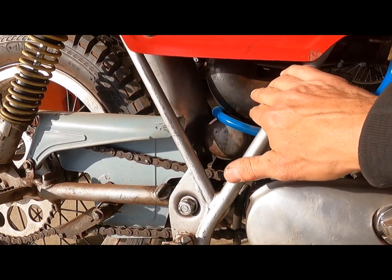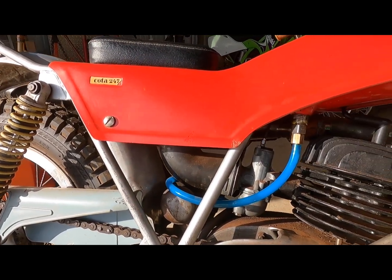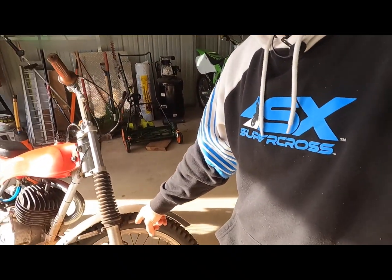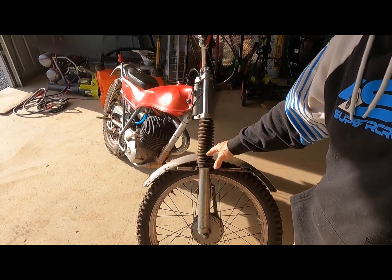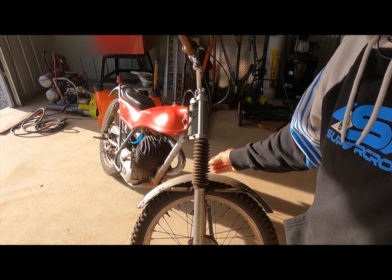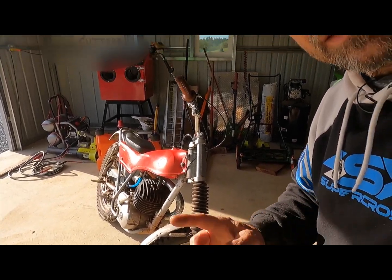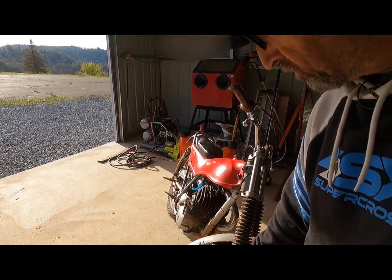Also, there's a boot for the air cleaner, but not an air cleaner element up here, and I have that part from InMotion as well. So the last thing that I have to do to this bike is rebuild the front forks. There are no fork seals in it. The oil just kind of pumps out and leaks all over the place. I did refill it with some 7-weight fork oil, and I have all the specs for that. I also have the fork seals and bushings for it.